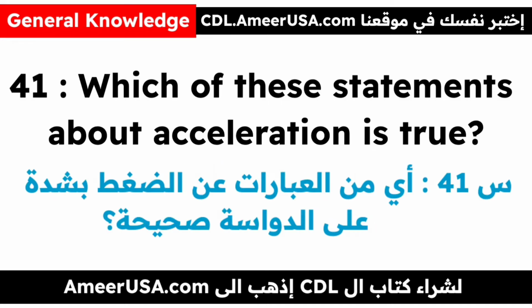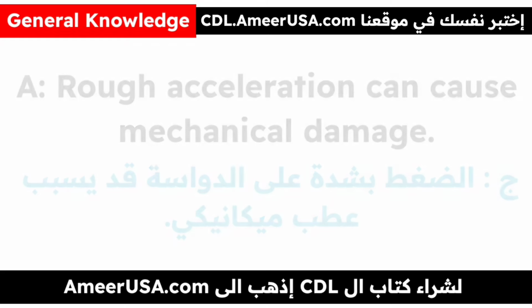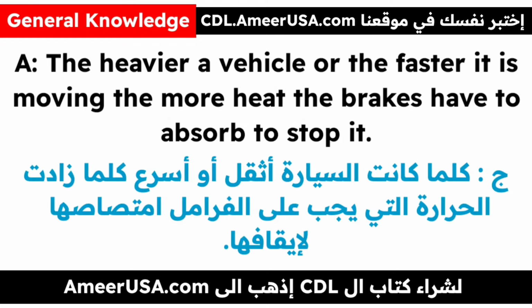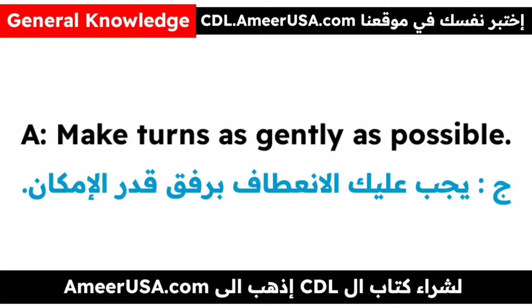Question 41. Which of these statements about acceleration is true? The answer, rough acceleration can cause mechanical damage. Question number 42. Which of these statements about brakes is true? The answer, the heavier a vehicle or the faster it is moving, the more heat the brakes have to absorb to stop it. Question number 43. When the roads are slippery, you should... The answer, make turns as gently as possible.